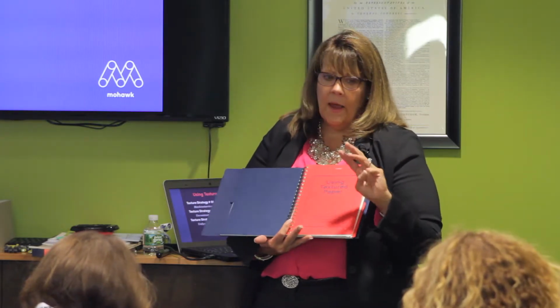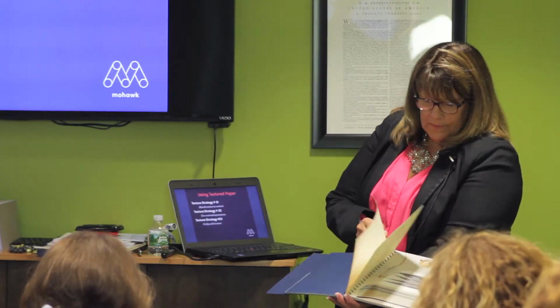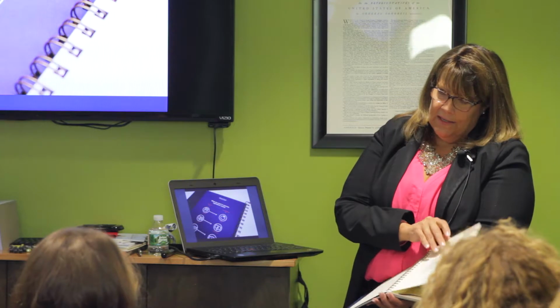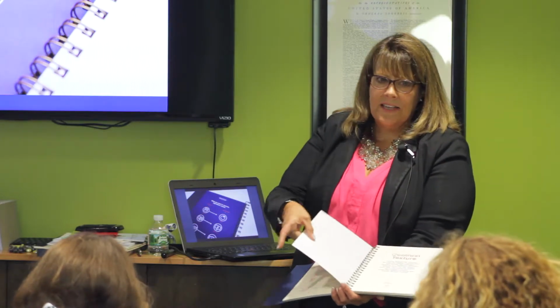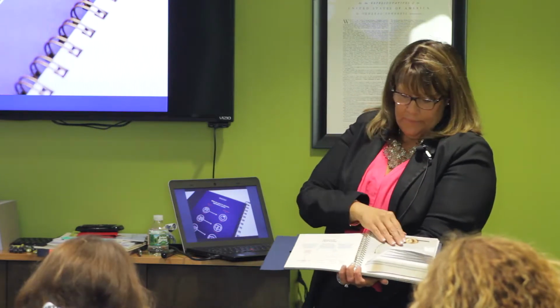So we're going to give you 3 ways to use textured paper. And I will say that the last one to me is the most brilliant, but each of them, depending on what you're marketing, has a great place. The first one is matching the texture to the piece. So feel that blanket. It feels like the blanket would feel using Carnival Hop Sack. It's exactly the same ridginess that you would feel. So you match the paper to what you're doing.